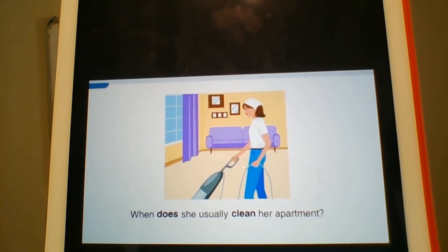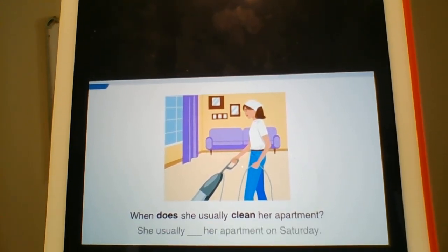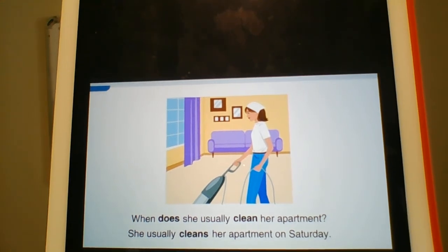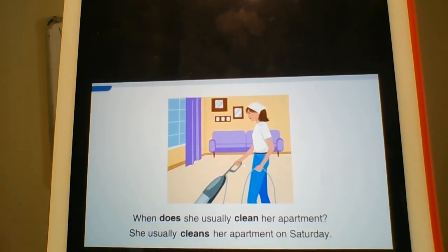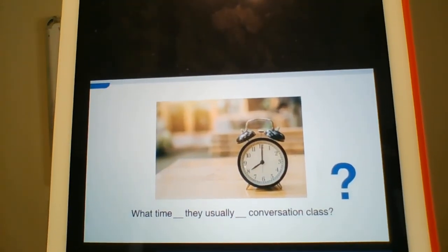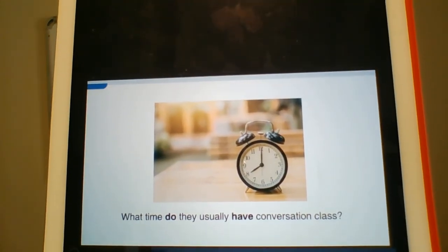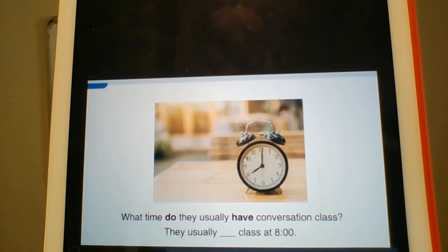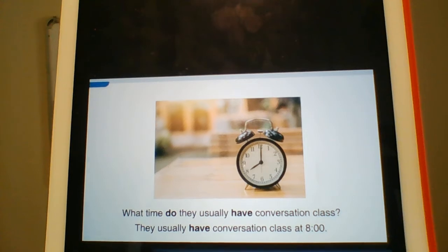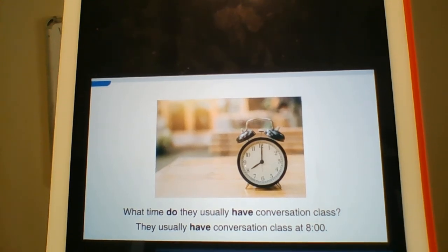When does she usually clean her apartment? She usually cleans her apartment on Saturday. What time do they usually have conversation class? They usually have conversation class at 8 o'clock.